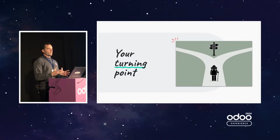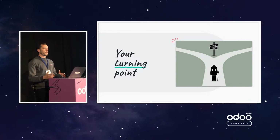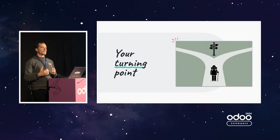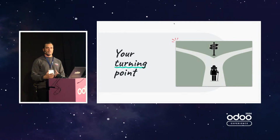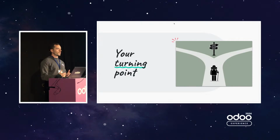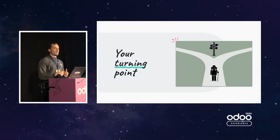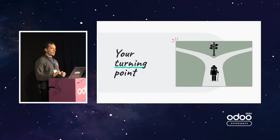This is really a turning point for your company, because you are shifting from a gut feeling approach to your business to something that is more standardized, more data-driven. And in order to answer these questions, you need something that is standard, that can be replicated and can be evaluated over time. You need key performance indicators.